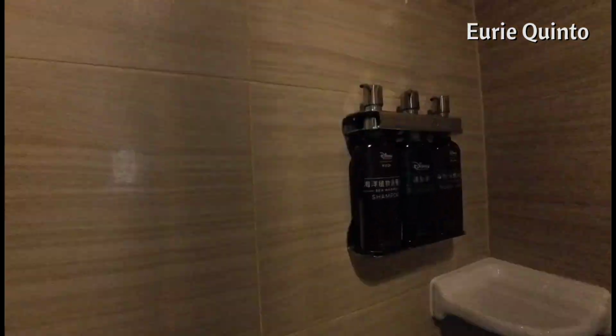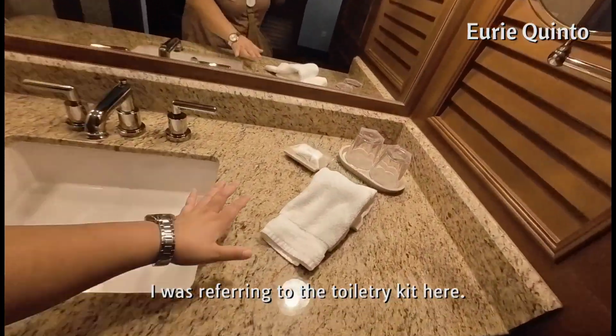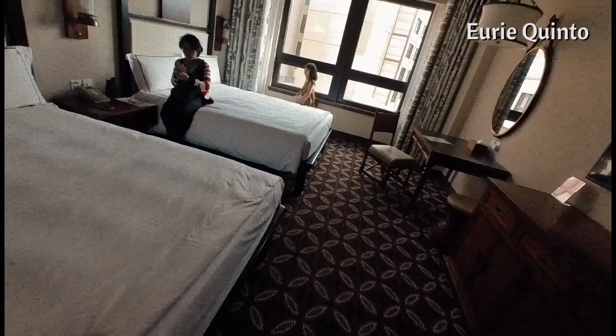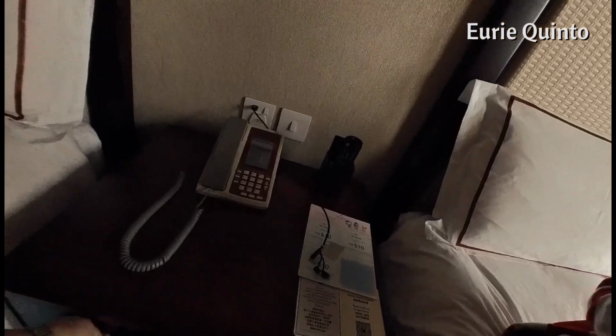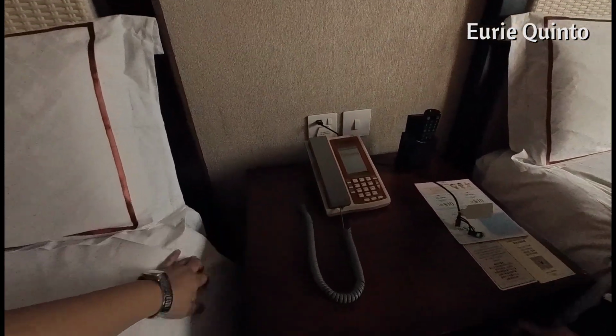Free naman na yung shampoo, conditioner, and body wash. This is nice. So, wala masyadong laman to because they were selling it. Kanina sa front desk, tinatanong nila ako kung gusto kong bumili. Sabi ko, hindi, may toiletries naman kami. Yung mga toothbrush, ganyan. Okay. There's a phone. Ito namang phone nila. Mukhang pang 90s.